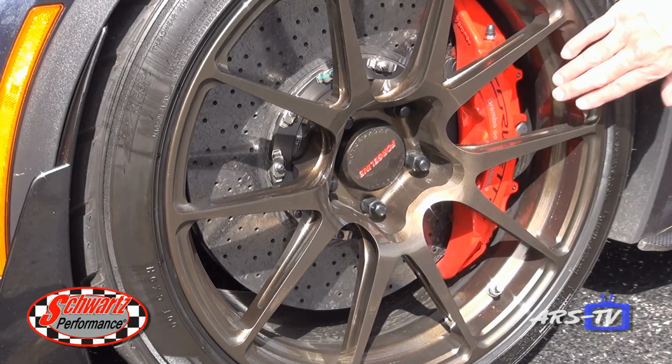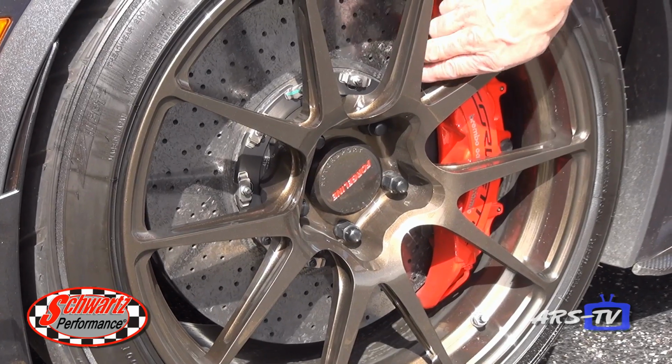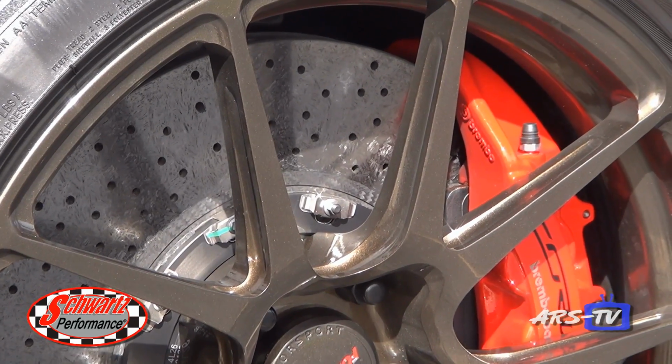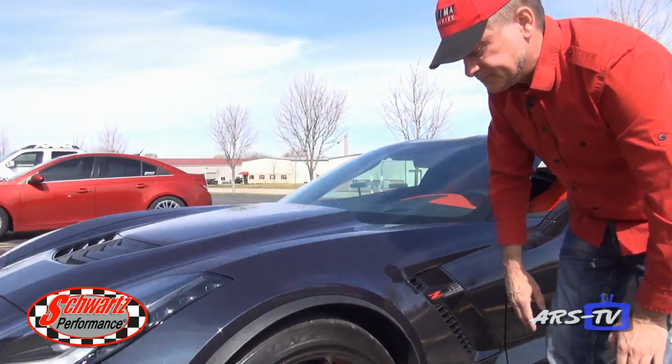These are Brembo ceramic carbon brakes. You can actually see the brake rotor is carbon fiber. And the most impressive thing about this car is how quickly these 15.5-inch diameter brakes stop this car.